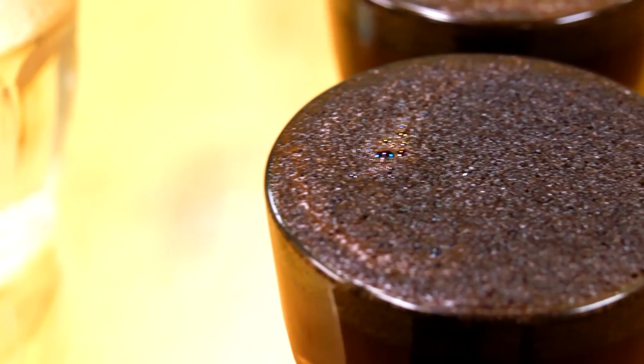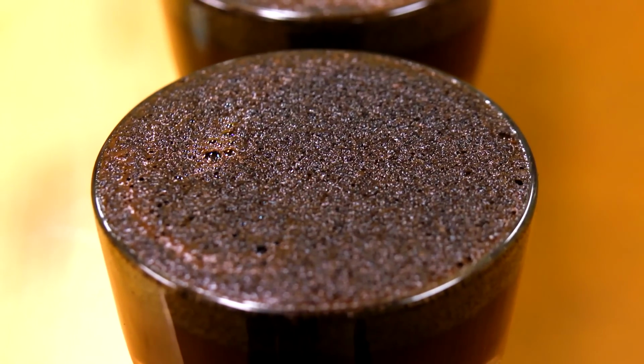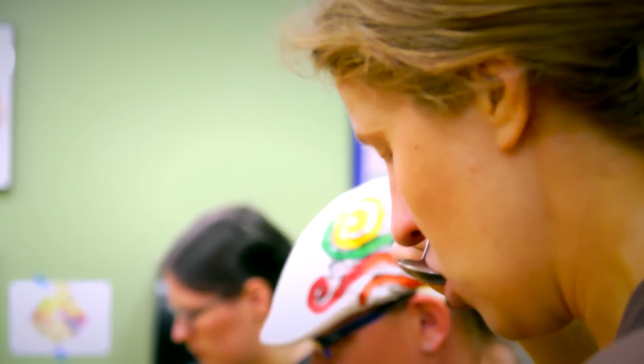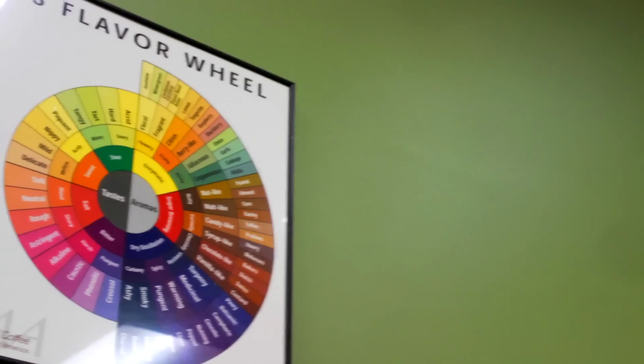Typical day, we come in the morning and there's a bunch of samples from production that were roasted the day before. We'll set up a cupping, which is a fancy term for a sensory analysis of our coffees. We're looking for consistency between the roasts, the quality of the green beans, acidity, mouthfeel, sweetness.